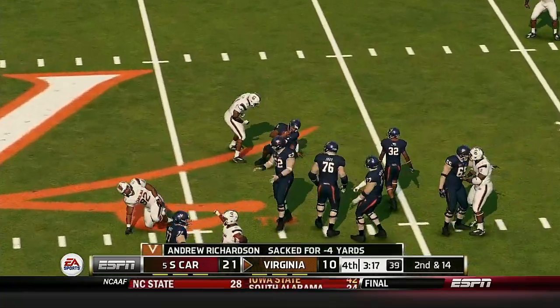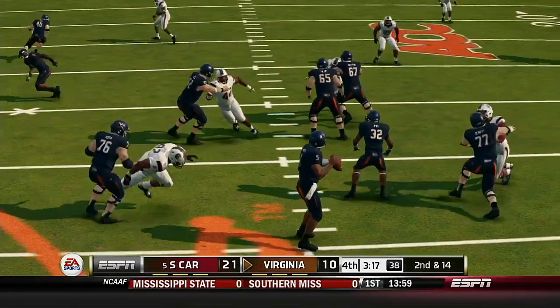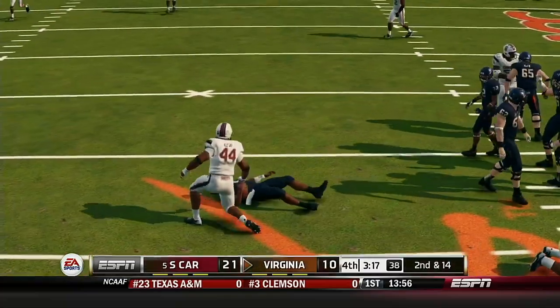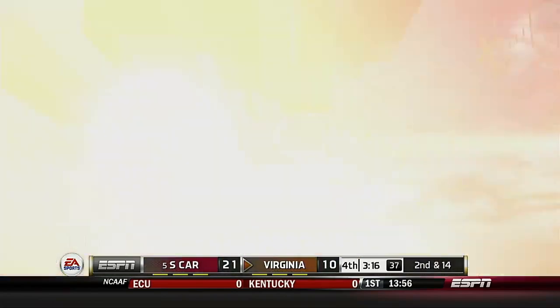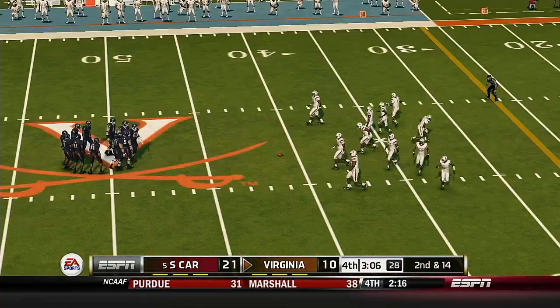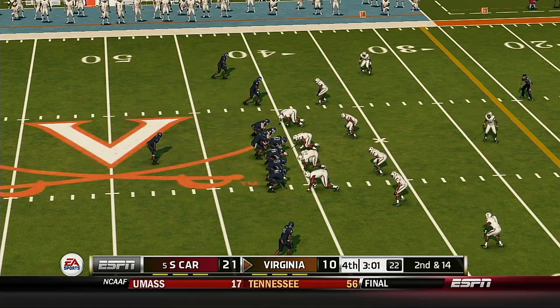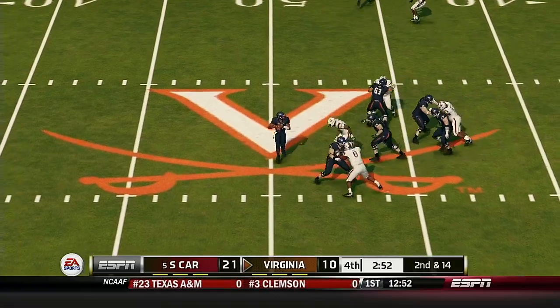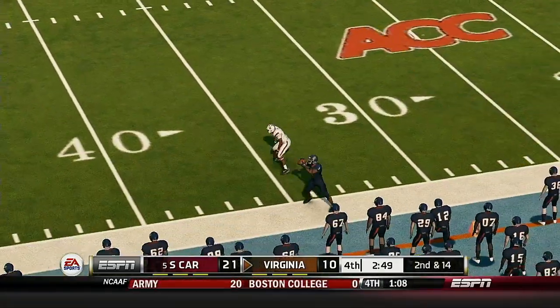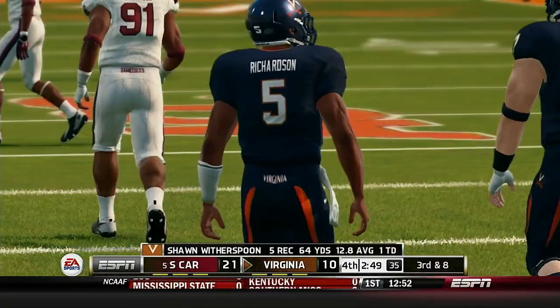Now he's scrambling, and he's sacked. Makes it second and 14. So it'll be second and 14 after the setback. Under pressure. He steps out at the 34-yard line. Good work here by the defense to keep him from making something more out of that play.